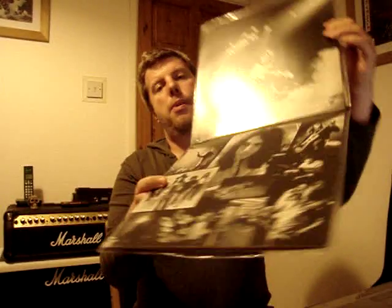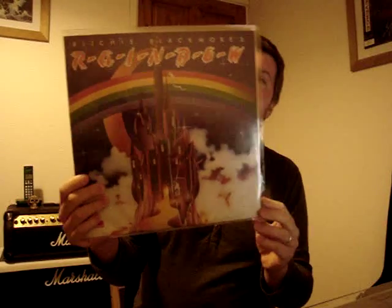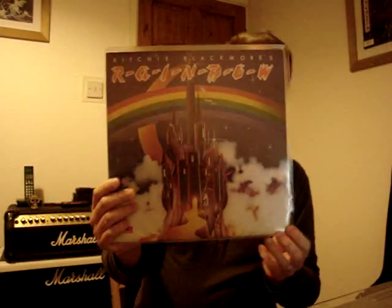Opens up for a nice sleeve, nice gatefold design there. Great album, that one. Really pleased to check more out from these guys. I'd heard one or two songs but never really bothered to check them out in any great detail, so glad I did.